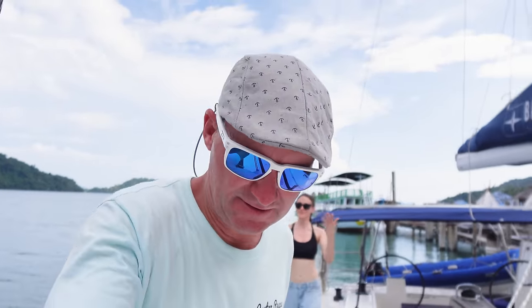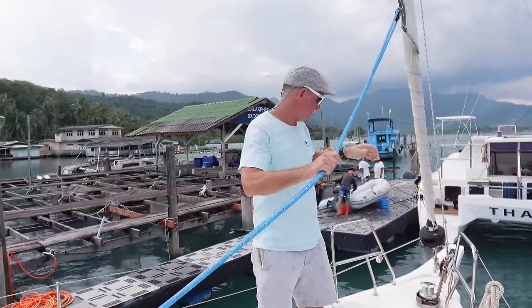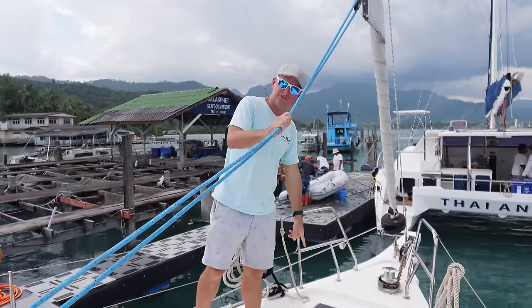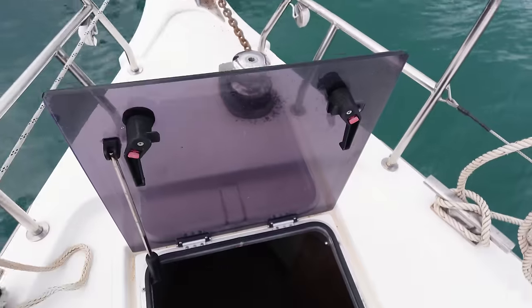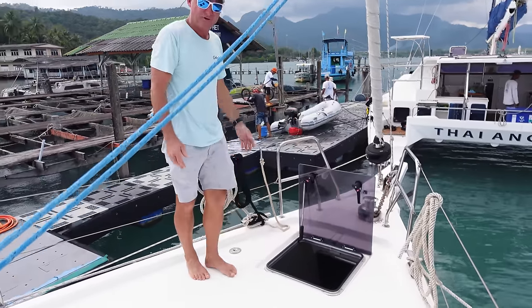All right, so I'm gonna give you a tour. Amanda's gonna be my camera person. And we'll get moving. All right, pretty simple stuff here. You got your windlass here, the controller's in this forward hatch. It is kind of a storage room. You can put some stuff in there. And then the windlass controls are right here. Pretty simple, nothing to it.